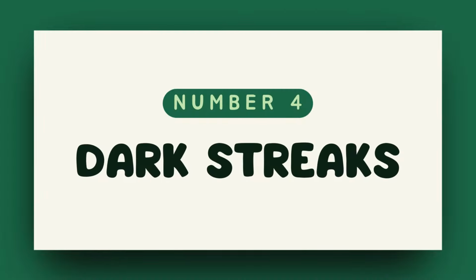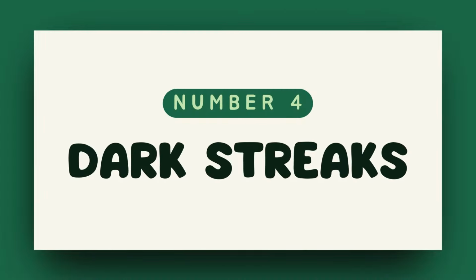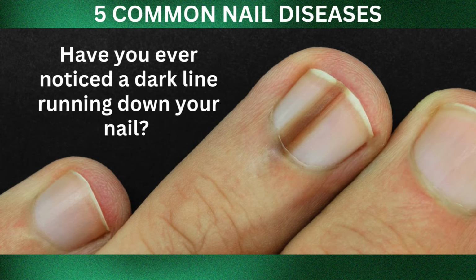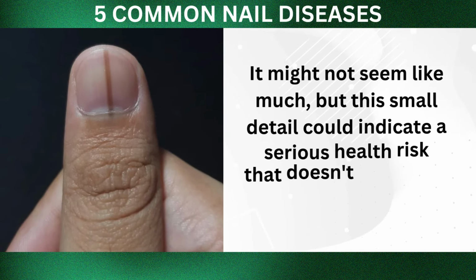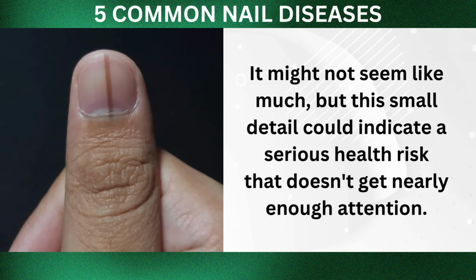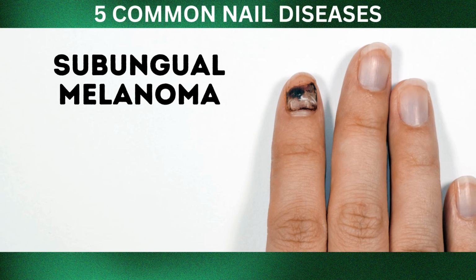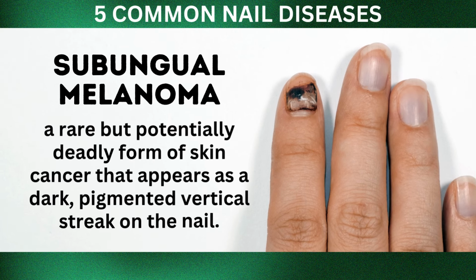Now let's turn our attention to a nail condition that's easy to miss: dark streaks. Have you ever noticed a dark line running down your nail? It might not seem like much, but this small detail could indicate a serious health risk that doesn't get nearly enough attention. We're talking about subungual melanoma, a rare but potentially deadly form of skin cancer that appears as a dark, pigmented vertical streak on the nail.